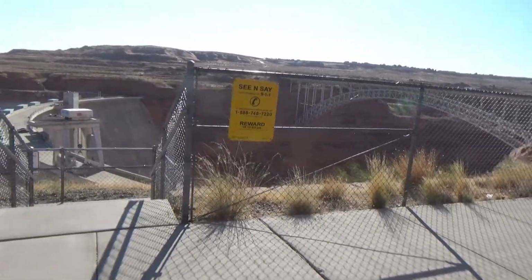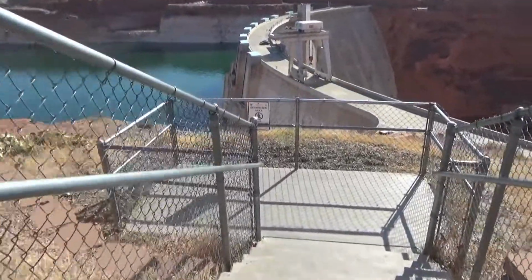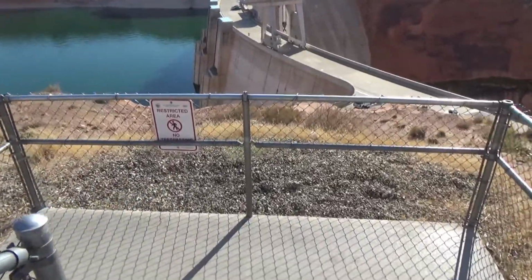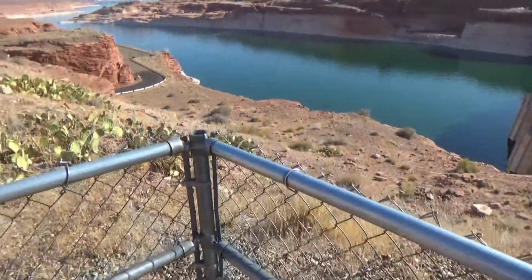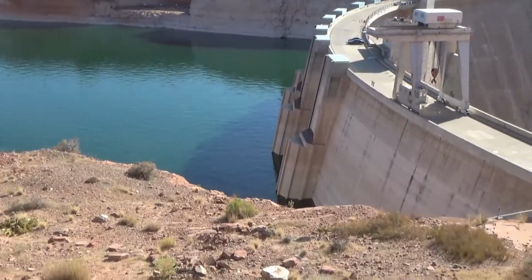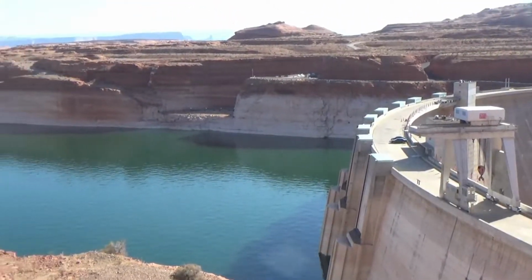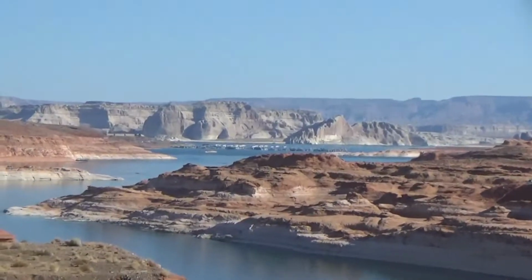They do have a small viewing platform here, just so you can get past the fence. But then there's another fence, and it's a lower elevation. So, don't know much what good it is. Just get a little bit of a view of the backside of it. And there's Wahweap Marina in the distance.